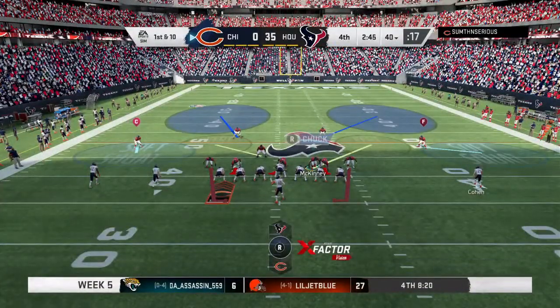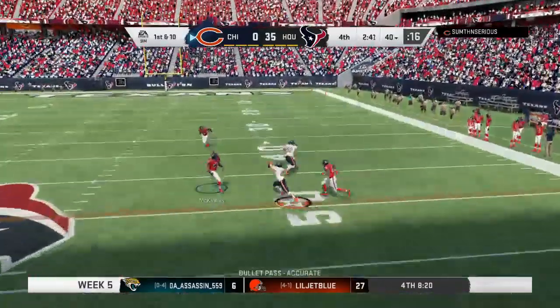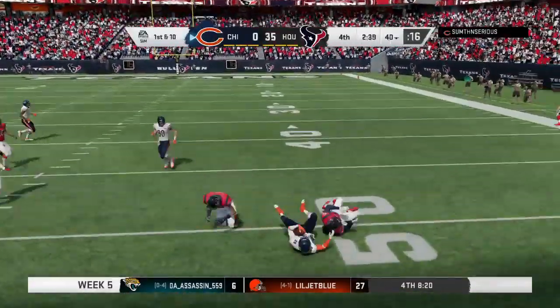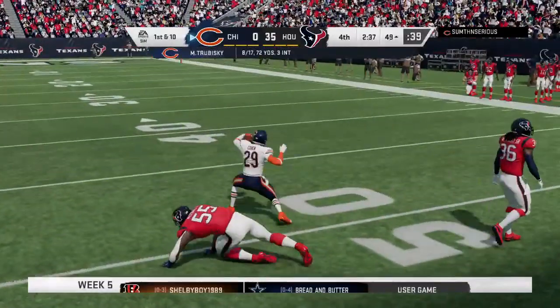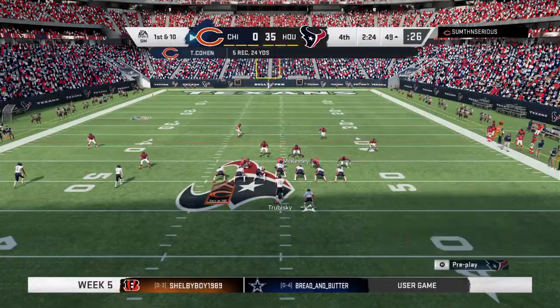They'll throw on first down with Trubisky. That is caught by Cohen. And he'll be taken down, but not before he gets into enemy territory. A Chicago first down there on a gain of 11.